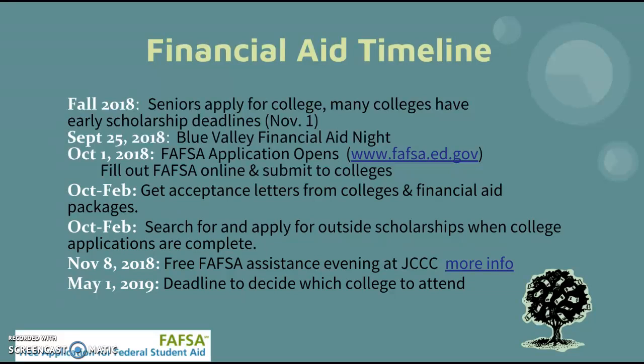And that's also information that's going to come on your financial aid package from the schools that you've been accepted at. October through February, you're going to get your acceptance letters from your colleges, and then following that acceptance letter, you're going to receive a financial aid package based on the information that you submitted in the FAFSA.